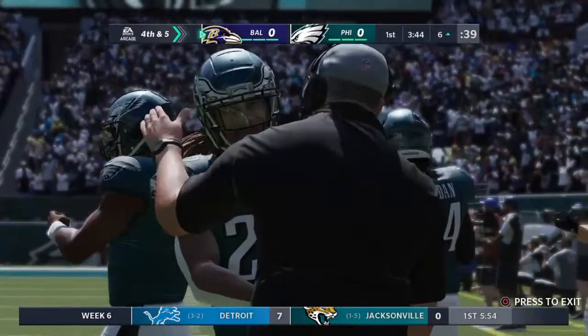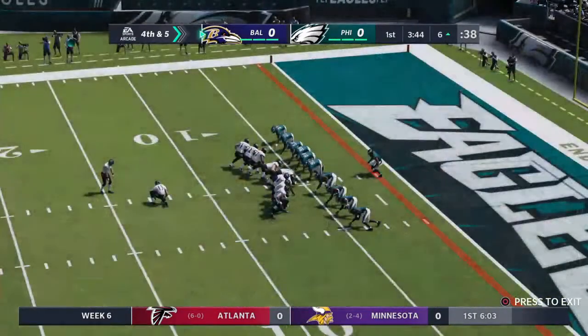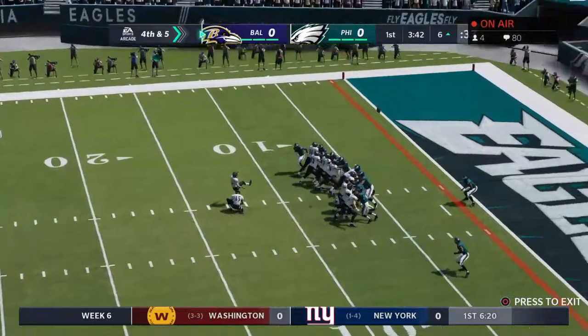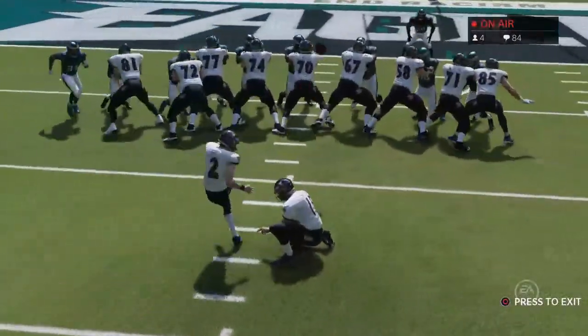A lot of times it's that first read that you had. Maybe you get it in pre-snap and he locked in on his target, but he was covered quite well, and that one's incomplete. A 23-yard attempt. The kick by Bass is good. And the Ravens strike first at 3-0. Ravens 3, Eagles nothing.